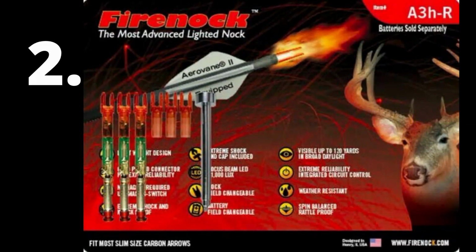So I'm actually going to use these this year because of all those plus sides. Not to mention there's a weighting system that you can buy to take out the light-up components and then put into the back end of your arrow nocks, so it weighs the same. I think all of those things combined make it a good pick for me.